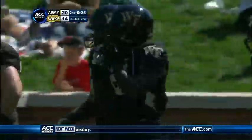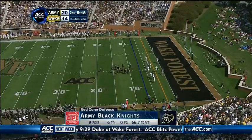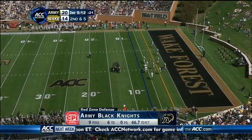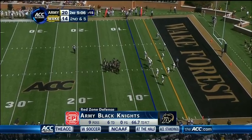And you want to talk about efficiency in the red zone. Wake Forest has been efficient as far as defending the red zone. Army on the year, 9 possessions in the red zone. They've yielded 6 touchdowns. No field goals.